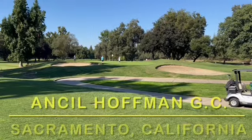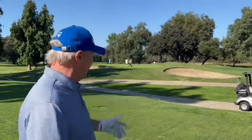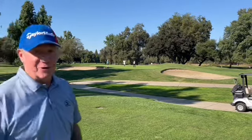Now that was Hagen Oaks. This is Ansel Hoffman. It's named after Ansel Hoffman, who was the trainer of heavyweight champion Max Baer back in the 30s. And he became a supervisor here in the city of Sacramento. But the golf course, first thing you see, you're going to see a lot of green, it's fairly flat. You're going to see some steep bunkers, like this one right here on number 8. You see that bunker? You don't want to be in those steep bunkers, I can tell you that right away. But let's check out more of Ansel Hoffman.